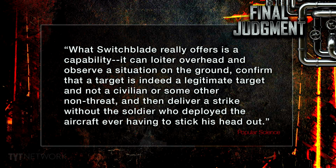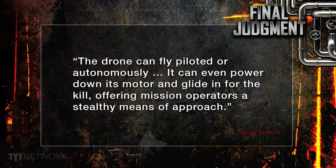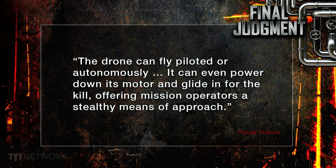Now, there are a lot of drones that can do something like this, but what the Switchblade has is a new capability. It can loiter overhead and observe a situation on the ground, confirm that a target is indeed a legitimate target and not a civilian or some other non-threat, and then deliver a strike without the soldier who deployed the aircraft ever having to stick his head out. The drone can fly piloted or autonomously. It can even power down its motor and glide in for the kill, offering mission operators a stealthy means of approach.